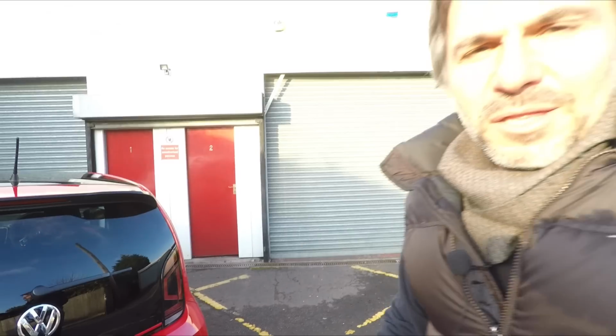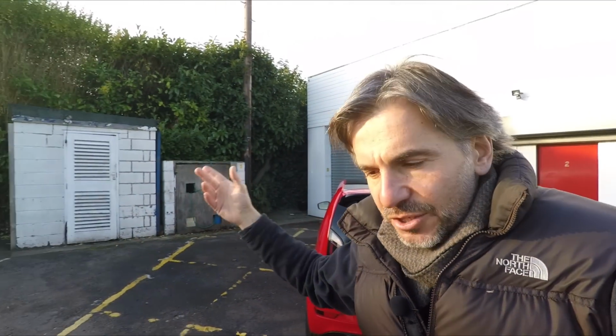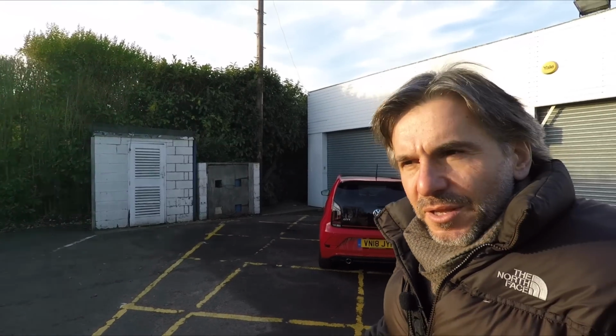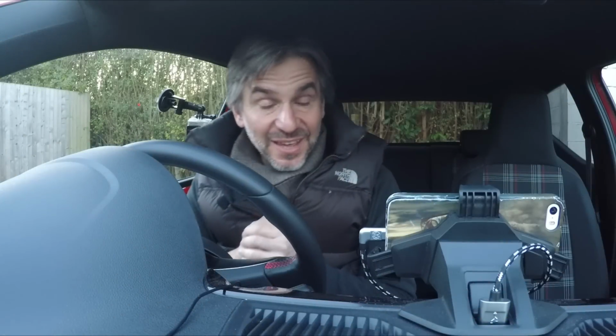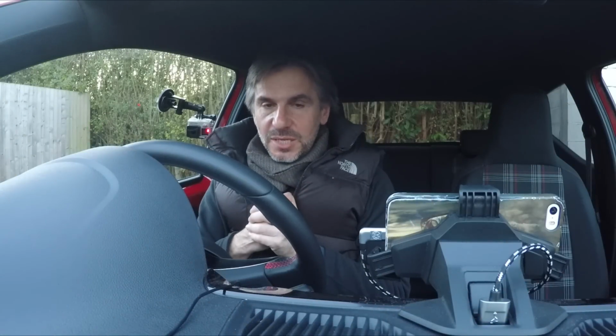Now I know it's a cheap car and we shouldn't be expecting perfection at 14 grand, or actually whatever the cheapest Up is, because it's the same tailgate on the cheapest Up, but it's just a bit disappointing that somebody at Volkswagen thought this was sufficiently good quality to put on one of their cars, because to my eyes it looks bloody awful.